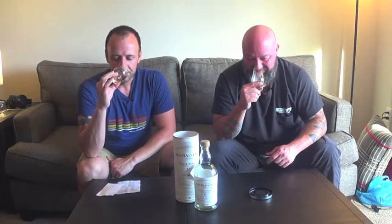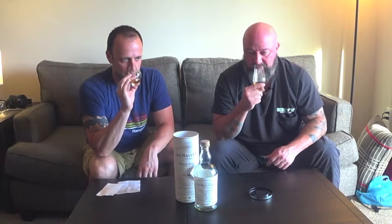Right. Good Lord, it's so complex on the nose. You don't even want to drink it. I just want to dip a cigar in there and chew on it. You know, and there's a light strawberry coming through now, too. Oh, maybe. I don't want to say strawberry. Maybe that's where I'm getting that cherry note. I don't want to say strawberry because it feels too red of a fruit. Maybe that's where I'm picking up the cherry.